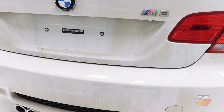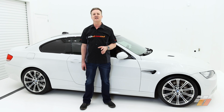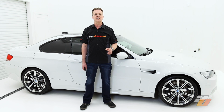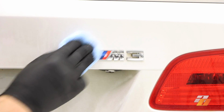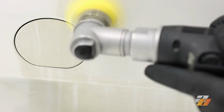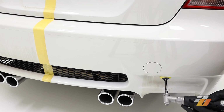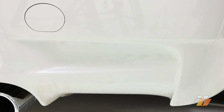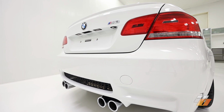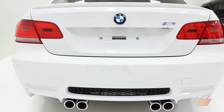Even after we did a major decontamination wash, removed iron and tar, and then proceeded to use clay to remove as much of the surface contamination as possible, the exhaust residue was still present on the rear of this car. We had to do a special procedure to remove the residue by hand in the hard to reach areas and by machine in areas where we could get our smaller polishers in. Now you can see that back end of the car is fully cleaned and is finally bright white again.